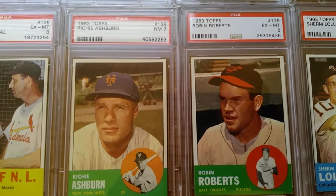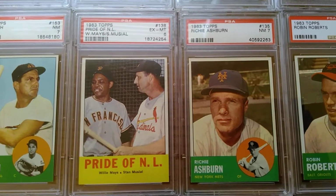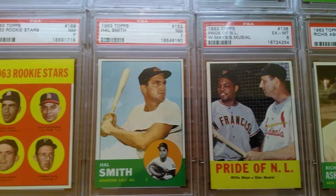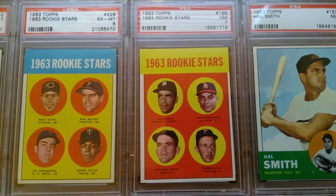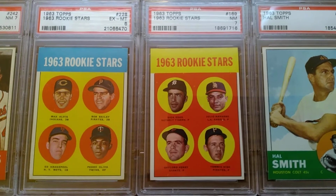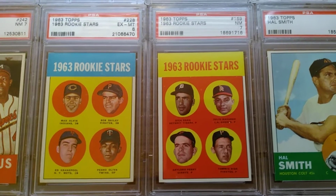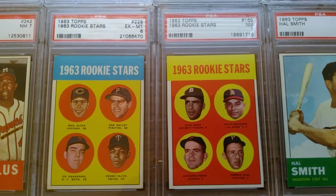It looks pretty funny. Here's a great card of Musial and Willie Mays, pride of the National League. Another common, Hal Smith. And then coming up to 63 rookie cards here, the rookie class from here. Now you can see here, this one's got Gaylord Perry. It's not his true rookie card. He's got his own rookie card in 62. So this is kind of one of those weird times where Topps does a second rookie card. And really weird because this one he shares with 3 others.